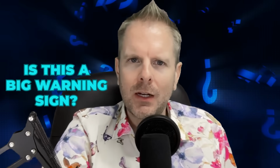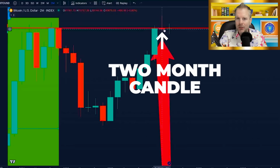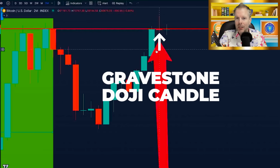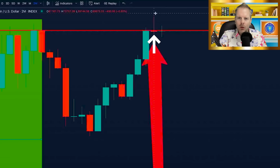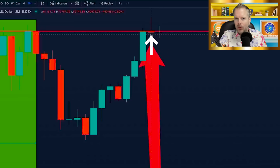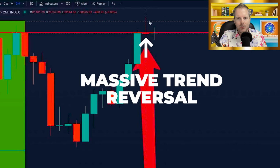So we have to ask ourselves, is this out of the ordinary? Is this a big warning sign like that 2-month candle? Right? That 2-month candle that just printed, which is a gravestone doji candle found at the top of a rally, thin body at the bottom, long upper wick, little to no lower wick. This is a gravestone doji candle, which represents a massive trend reversal.